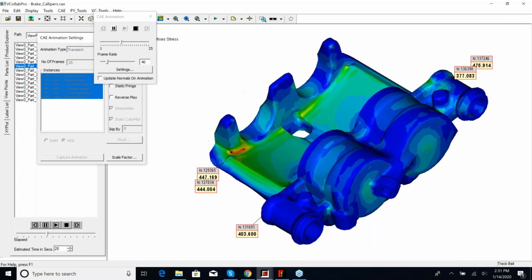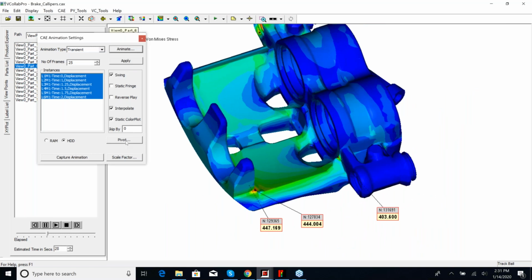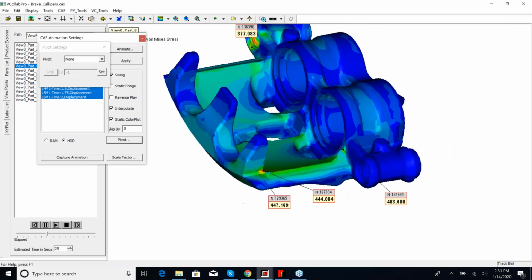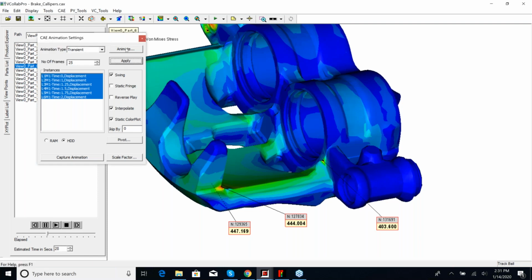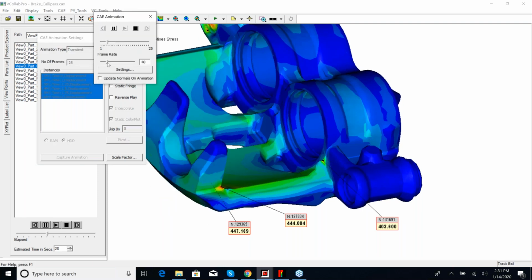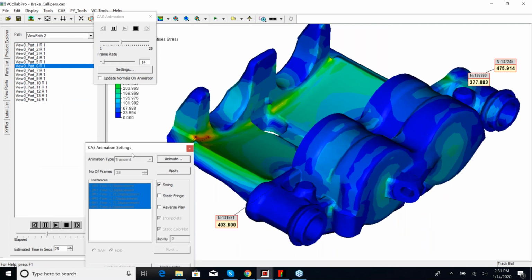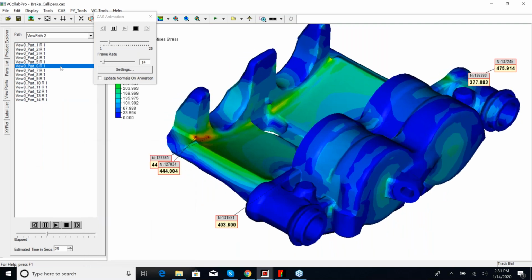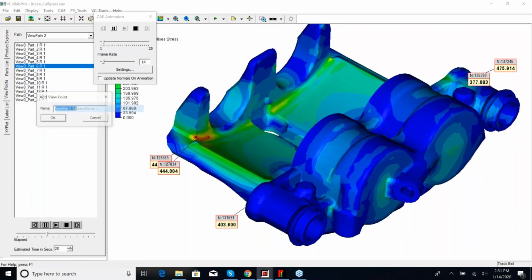Now, say for example, if you want to pivot on a particular point, you can quickly stop the animation. You can go ahead and pivot it. Apply again and animate. I can adjust the frame rate. Now it makes more sense. Now what I can do is either update this viewpoint, or add that as a separate viewpoint. I would add that as a separate viewpoint.